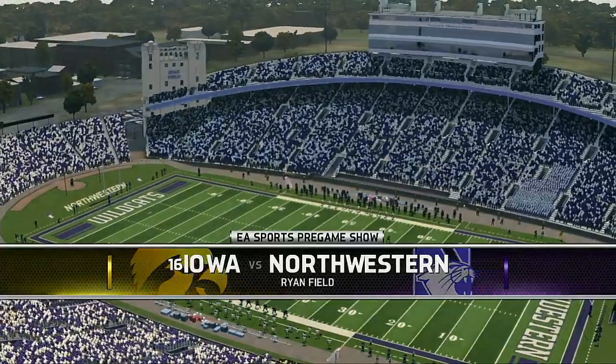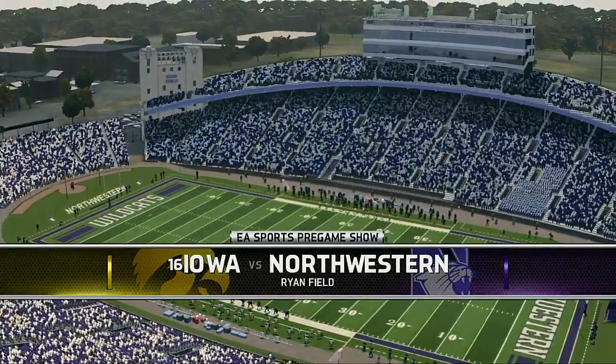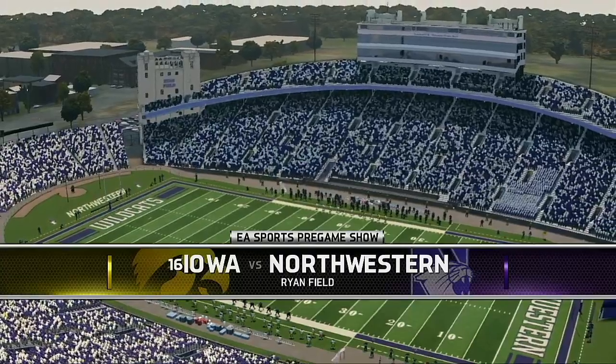Michigan today in Evanston, Illinois, getting ready to serve you this exciting matchup. Let's head down to the coin toss now.